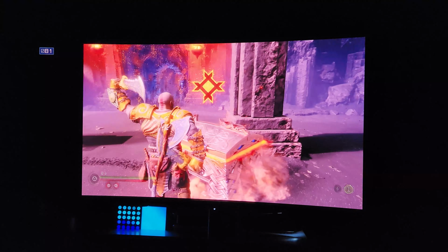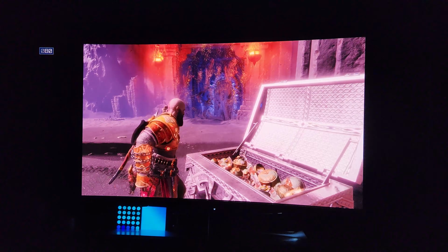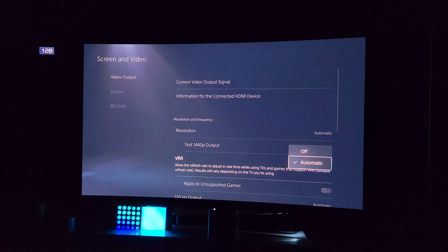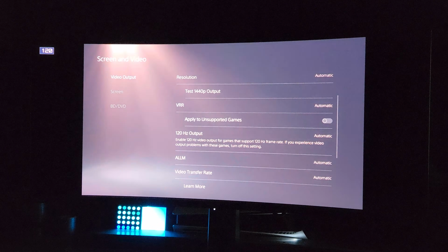Now, even though ultrawides are not the best option for gaming on a console, this is actually not half bad. Because the sides turn completely off, technically the monitor shrinks down to a 27-inch, and I personally had no issues with it whatsoever. You even get support for variable refresh rate, ALLM, and 120 Hz thanks to HDMI 2.1.